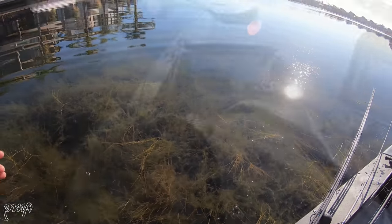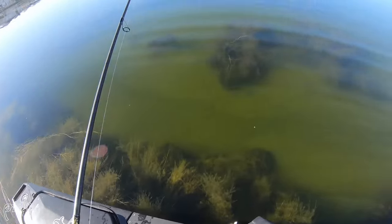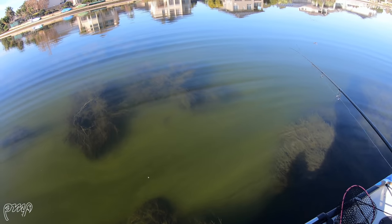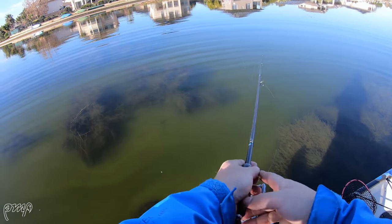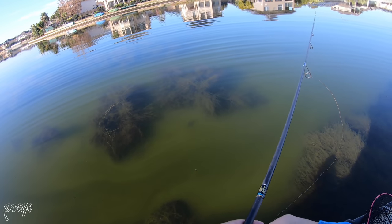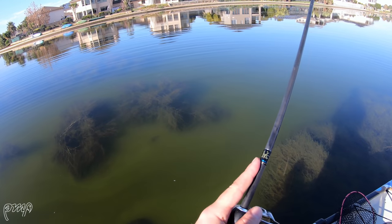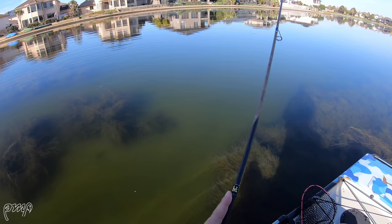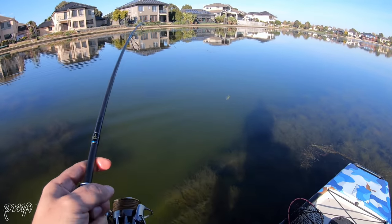Into the weeds. Oh, there's one coming out of the weeds. Here he comes, here he comes. Come on. Yep, got him. Saw him come out. That was cool.